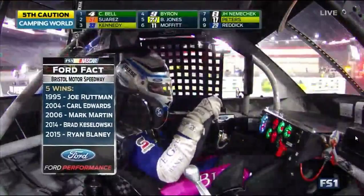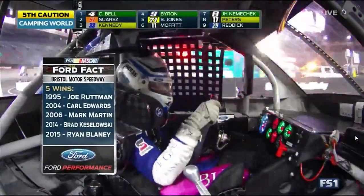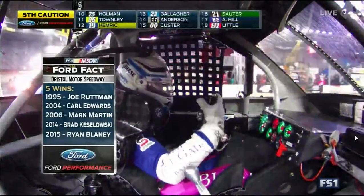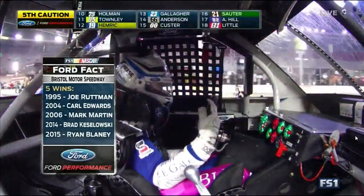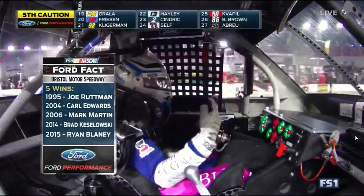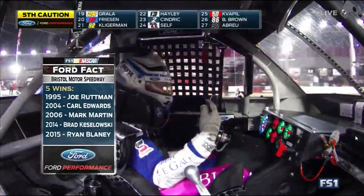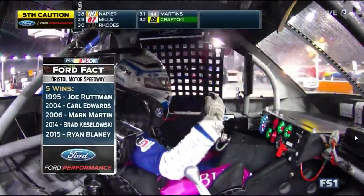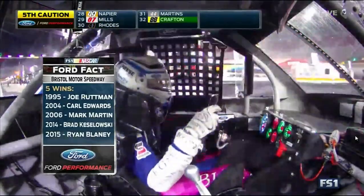Take a look at our Ford facts. The Fords have gone to victory lane 5 times here at Bristol in the trucks. As you mentioned earlier, the last 2 times, all Brad Keselowski trucks. Brad himself in 2014, Ryan Blaney last year in 2015. Joe Ruttman started off back in 1995. Another Ford, Daniel Hemric, has gone to pit road, Phil, late in this caution.